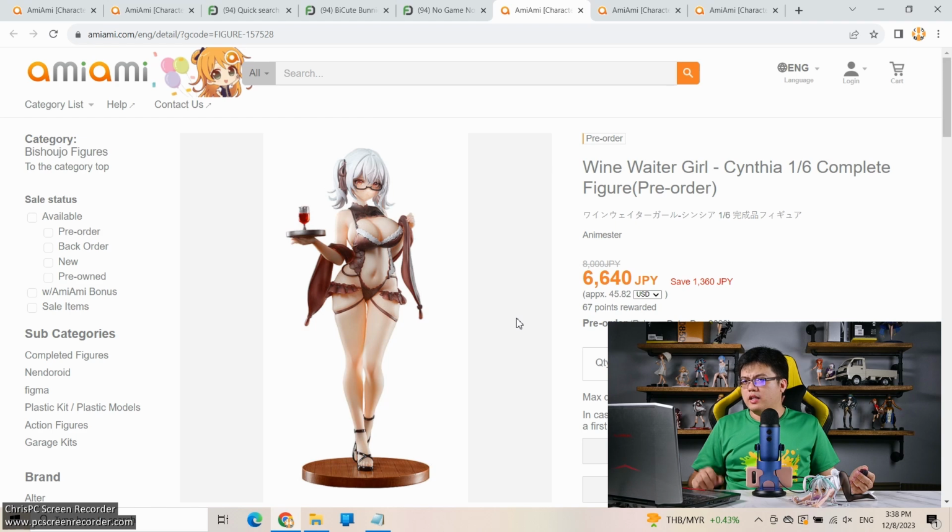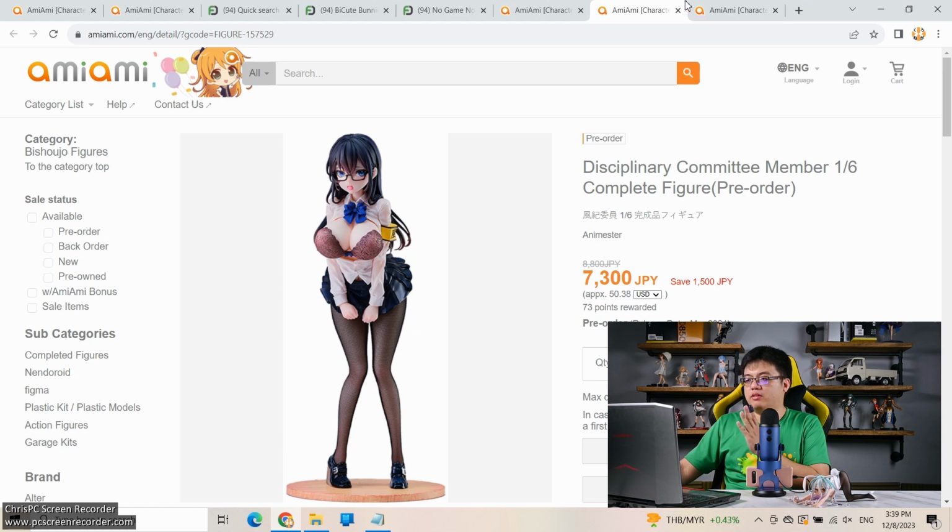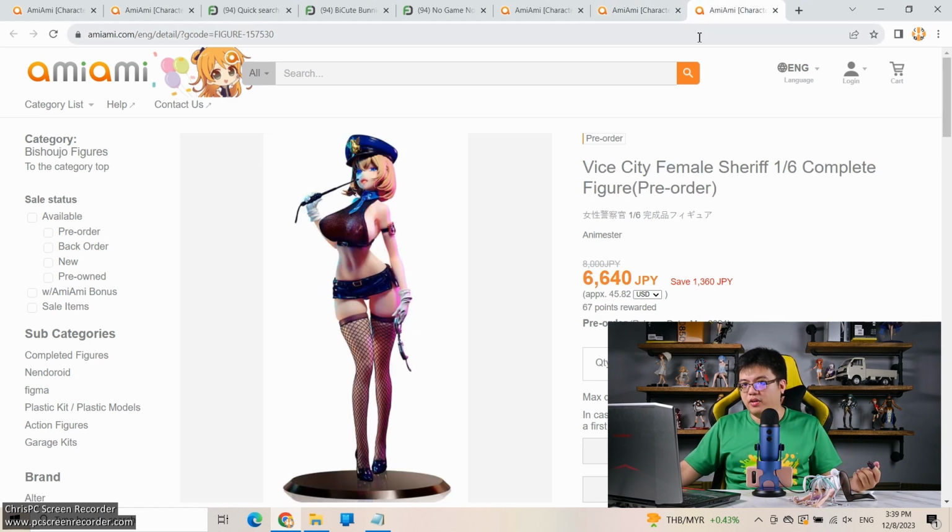The third possible reason for these low cost figures is that the licensing cost is probably very low. If you have noticed, right, every single low cost figure from China nowadays is more often than not an original character. Yeah. You see this wine waiter girl, or this disciplinary committee member, or this female sheriff, or even earlier that bunny figure at 1x4 scale. If there is one common thing among all these four figures, it is that all of them are original characters. They just have to license it from the artist. And more than likely, the licensing cost is relatively low compared to famous game titles like FGO, Azur Lane, and so on. And also very popular anime by Aniplex, by Kadokawa, by MAPPA, and so on.